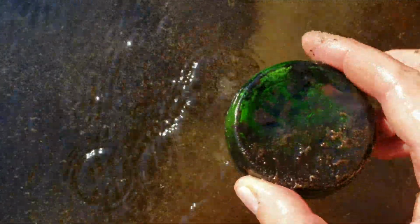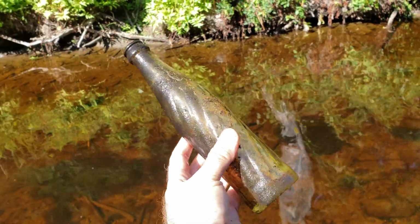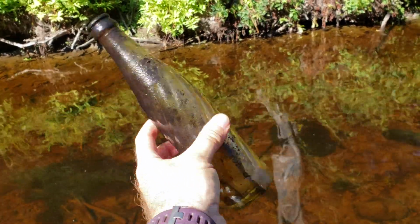Okay, I was just walking out here 20 steps. I thought I saw a bottle here somewhere. Where'd it go? Right here, I think. Oh, it's broken. 1965 Pepsi bottle. So, not 1800s, but hey, that's still pretty cool.